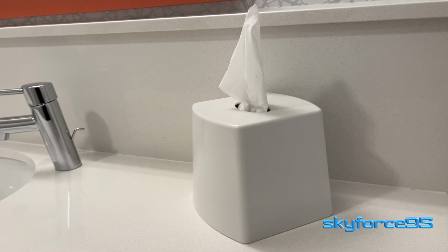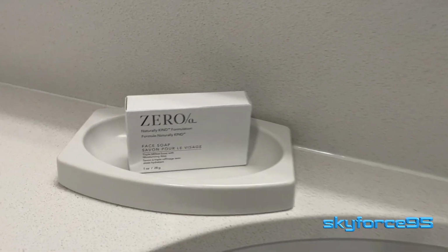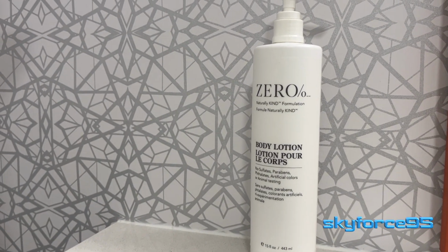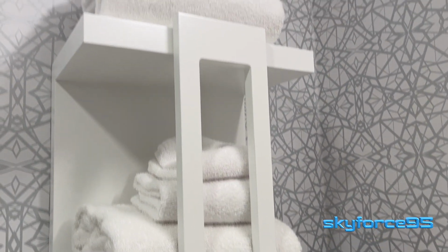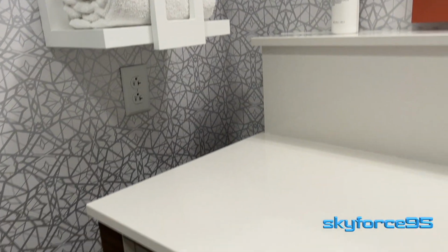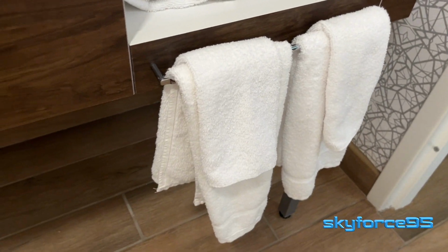Tissue box right here, sink right there, bar of soap, which you most likely would just use for your hands, not your face. Body lotion is right here, large bottle so that they can refill. And then here is your body towel, your hand towel, your facial towel. So 2 sets there, and then the other 2 sets are right down here. So plenty of towels to go around.